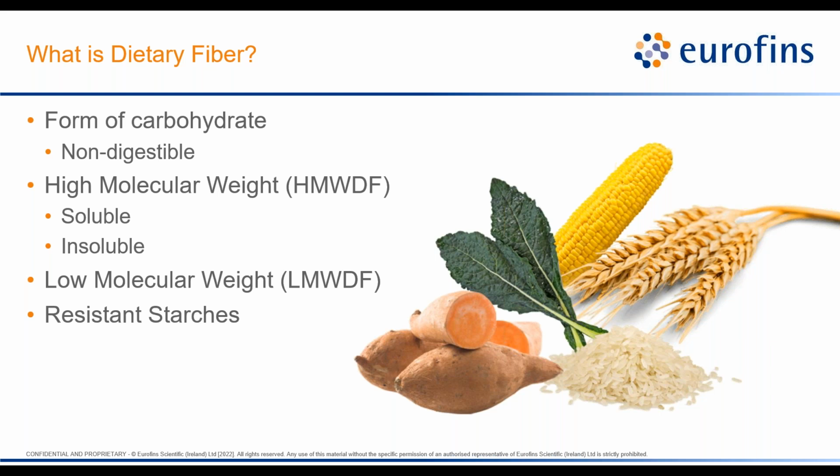Dietary fibers can be broken down into a few categories. High molecular weight dietary fibers, these are your traditional soluble and insoluble fibers, and these are the most commonly measured and prevalent fibers that we see. Then we also see low molecular weight dietary fibers and resistant starches. Each of these will be outlined at a high level in the following slides.